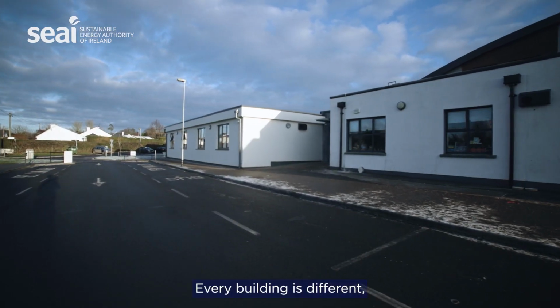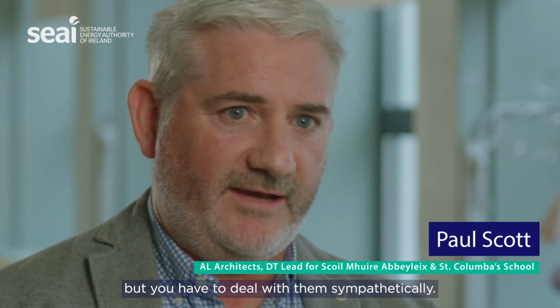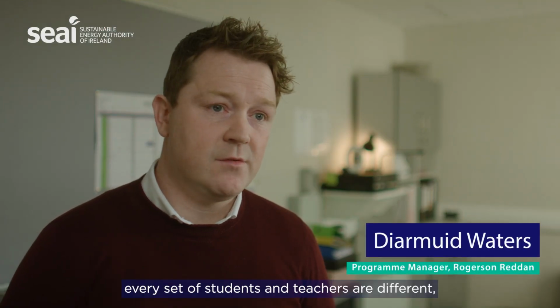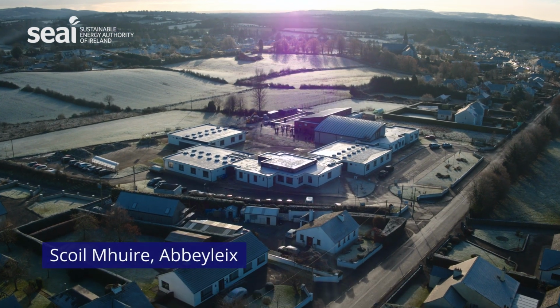Every building's different. You'll meet numerous challenges in relation to structure, in relation to occupancy, but you have to deal with them sympathetically. Every principal is different. Every set of students and teachers are different. But at the end of the day, they all want the same result, an improvement of their own environment.